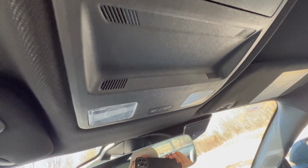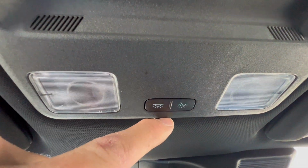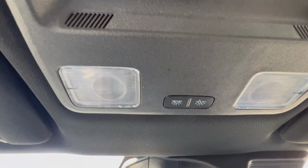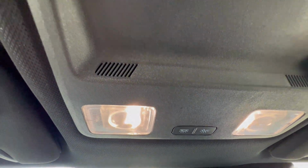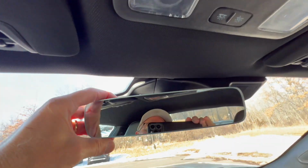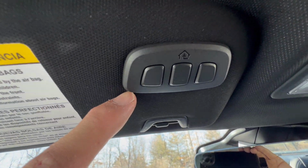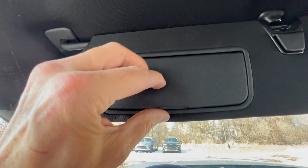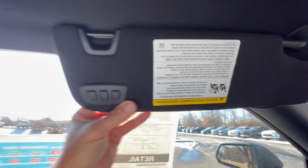Overhead console, pretty plain. We do have LED lighting. So this button is set in the center. When you open the door, lighting comes on. Close the door, lighting will dim out. We also have a spot for your shades right there. We have a frameless rear view mirror with auto dim, sun visor with the HomeLink right there. Bring that down with vanity and a light, and does it slide?